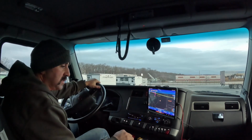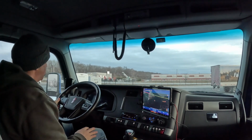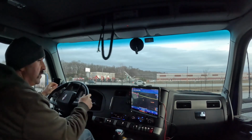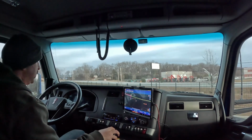So Shippensburg is not far. It's about 26 miles down there. They start at 8, but if I remember correctly, there's always a line, so I'm leaving out early. See if we can get down there and get loaded up at a decent time this morning.